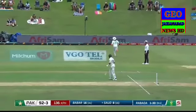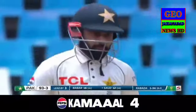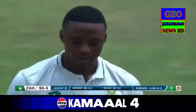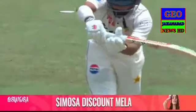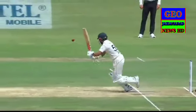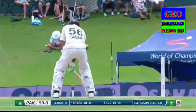Lovely shot, and it races away to the boundary for 4. Pakistan now in the lead. They lead by 3. Handsome shot from Saud Shakil, just allowed the ball to come to him. Lovely timing, closing the wrist on it. He really sped off the bat. It's a good sign that with all the rain around, the outfield still maintained its pace.